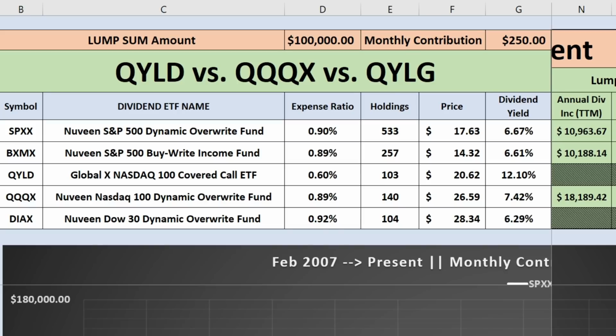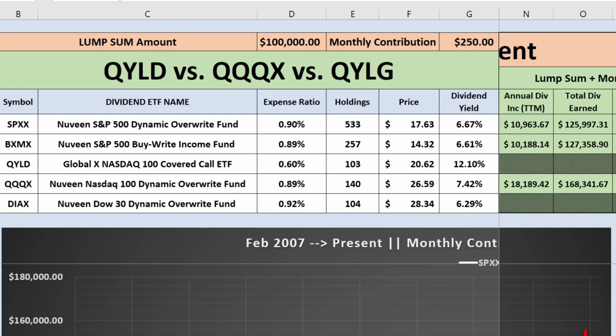All right, so if we're looking at lump sum plus monthly contributions, again, top result here, QQQX at $18,189 versus $10,900 for SPXX and $10,100 for BXMX. Total dividend income earned, much higher again for QQQX at $168 versus $125 and $127 for SPXX and BXMX, both from the S&P 500.